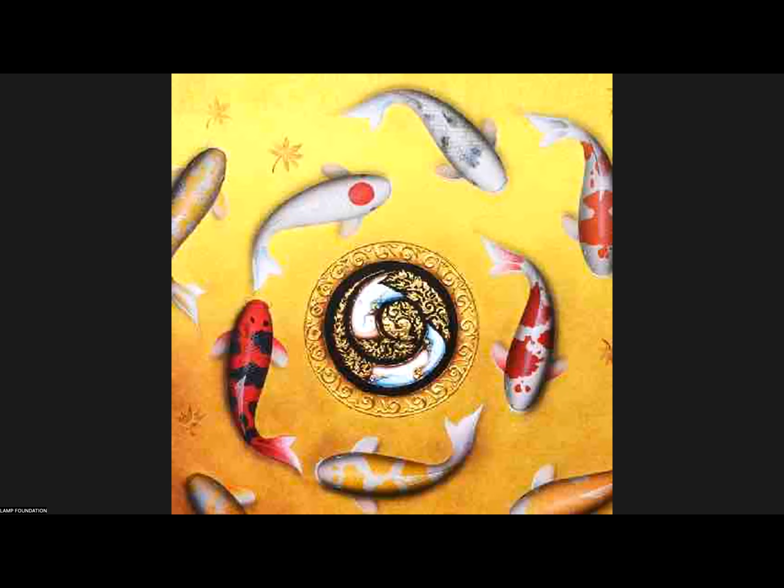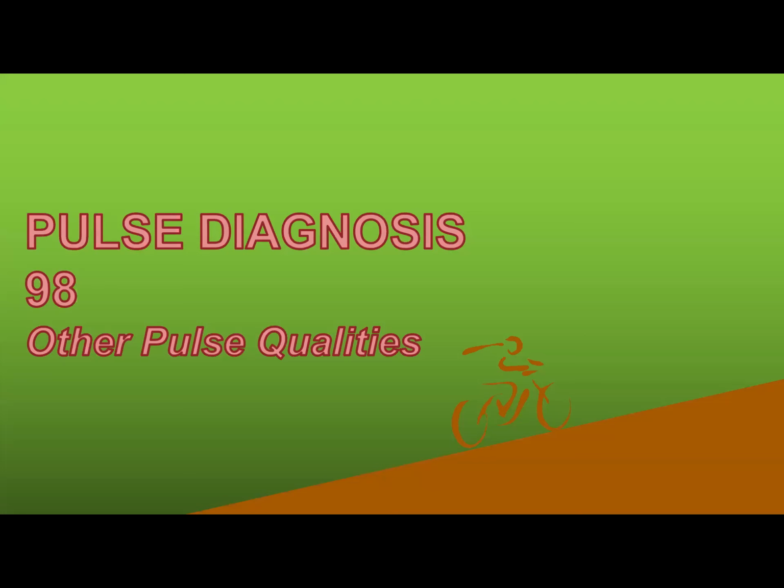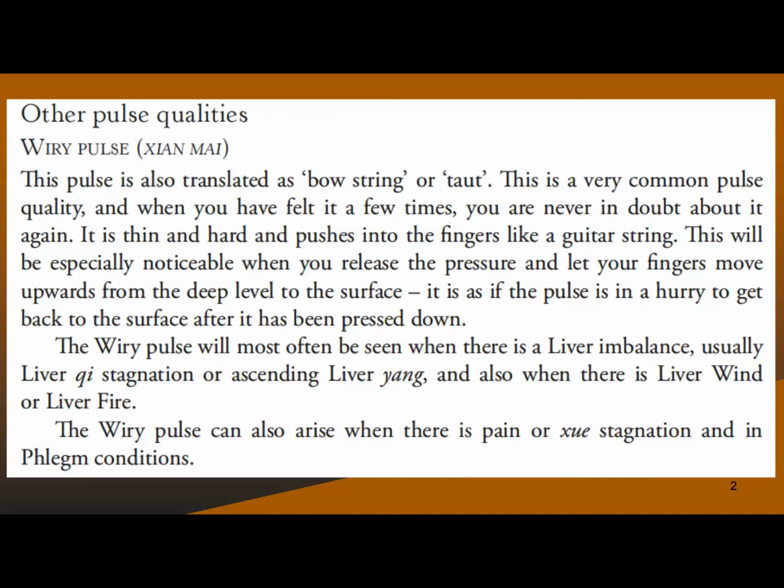We next proceed to pulse diagnosis. We will discuss other pulse qualities. Let's start with wiry pulse. This is translated as bowstring or taut.